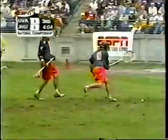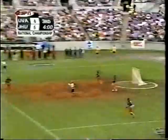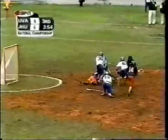Tillman Johnson goes back and picks it up and just fires it downfield to get away from the ride. Watch out! Christmas picks it up, can't get it cleanly. There's a scrum in the mud.